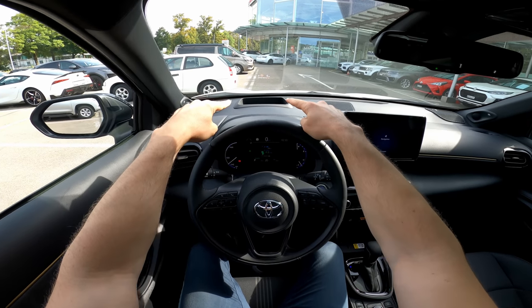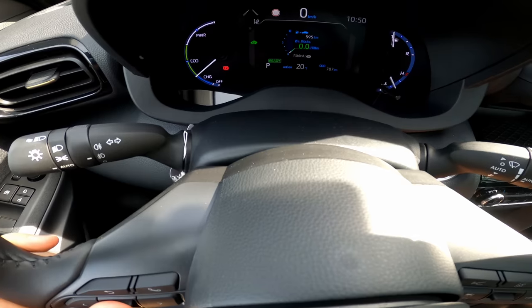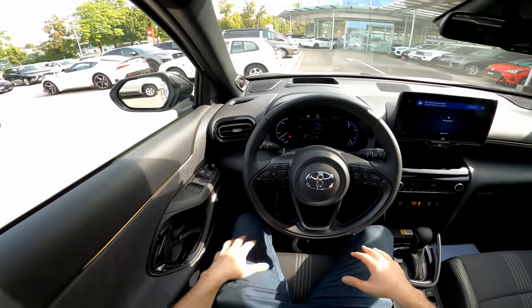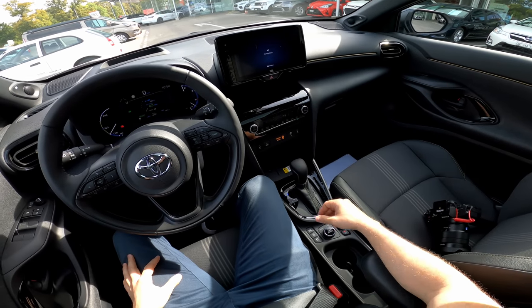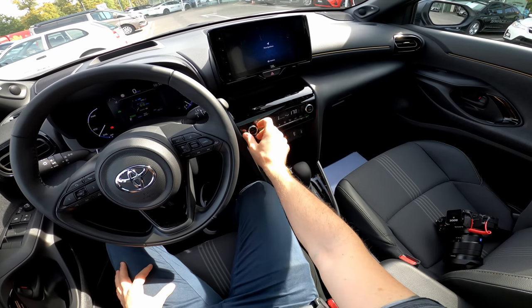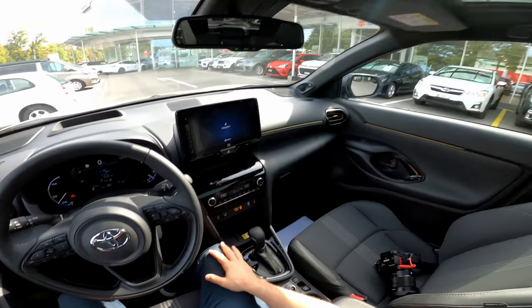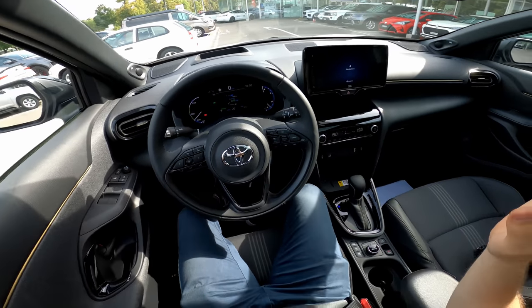Other than that, great visibility on the head-up display, great visibility on the cockpit. We will reset the consumption, so we will see what the consumption will be in the end. Other than that, blind spot technology in the mirrors. You have the climatic system down here. You can choose dual or you can choose one. So you have this glass roof. Also, you can see it in the full review video. In this video, it's all about driving.